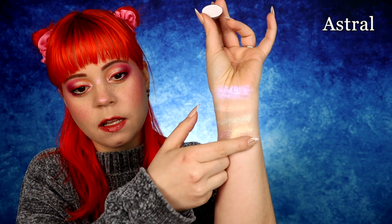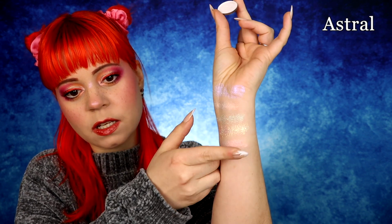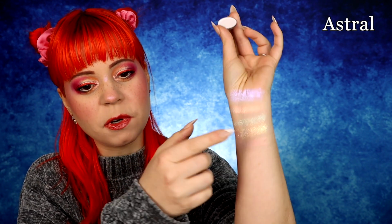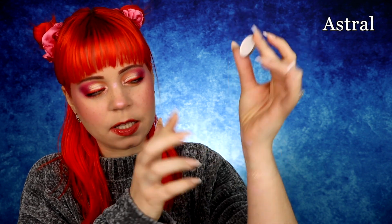So pretty. Next shade here is called Astral. Let's see what this one looks like. So this is, ooh, that is so pretty. This has a very strong pink shift to it. Let's see how it looks swatched out. So a little bit more subtle, I would say, than some of these other ones. Can definitely be built up. This would be a really, really nice face highlighter.